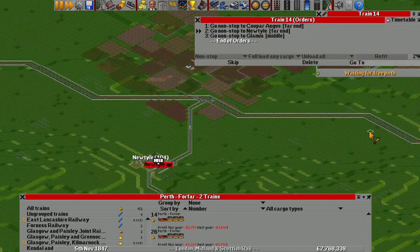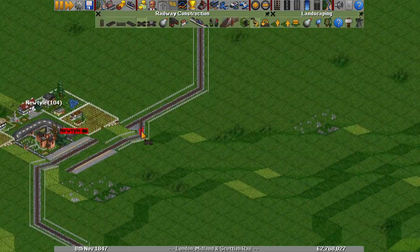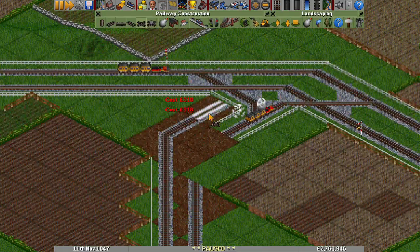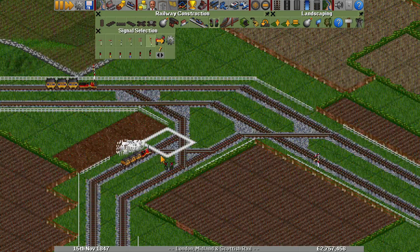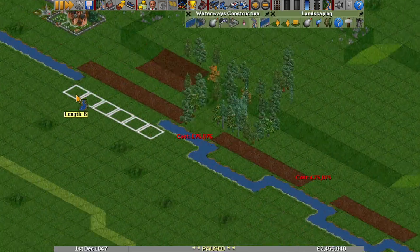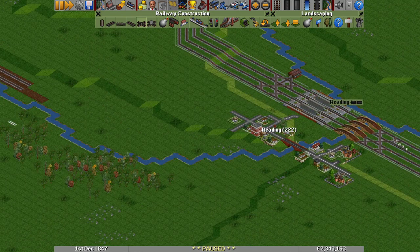The Scottish Midland Junction Railway is also absorbed by the Newtyle and Cupar Angus Railway, and it'll become apparent why in a few moments. It also means that we build that as double track.